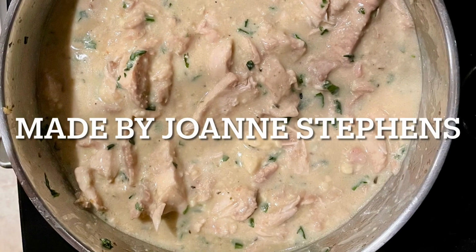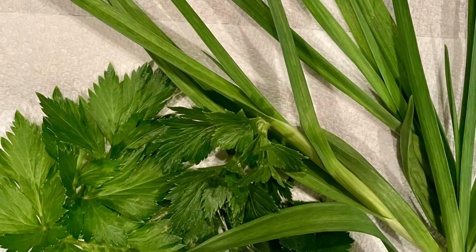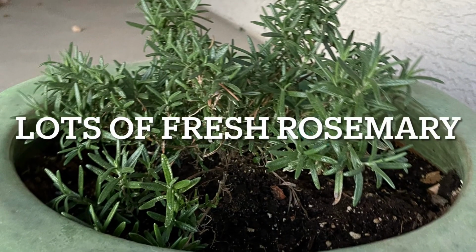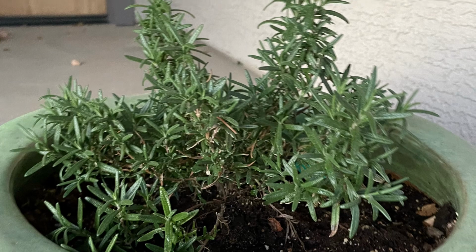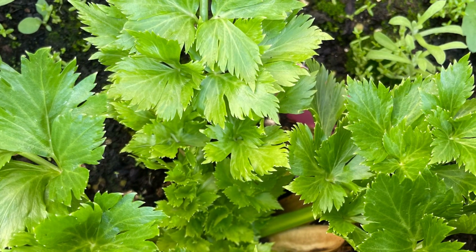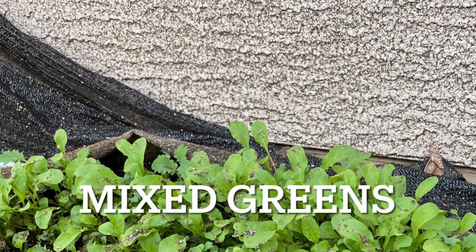This week, I wanted you to see how much the plants have grown in 8 weeks. These are celery leaves and the onions that she used in the chicken. Oh my gosh, do you see the celery? Boom! So bright and luscious green. I don't know, that girl is working it out there.